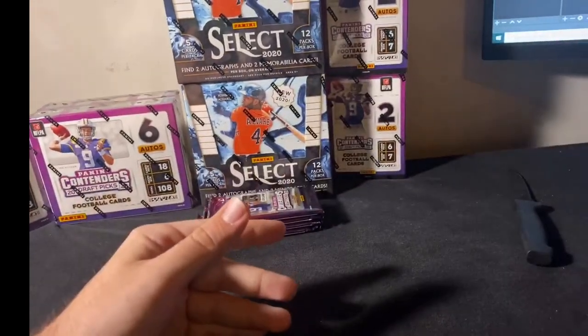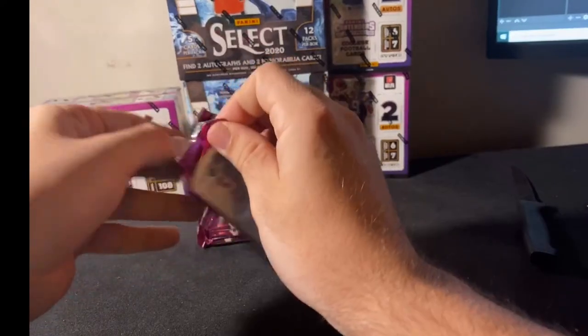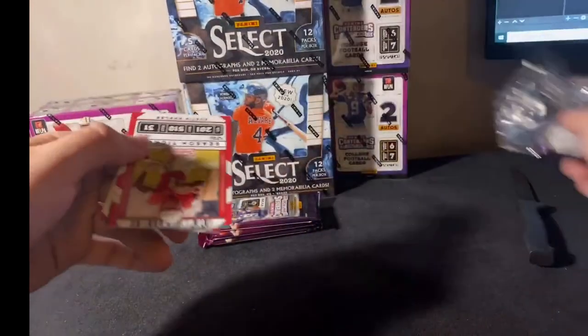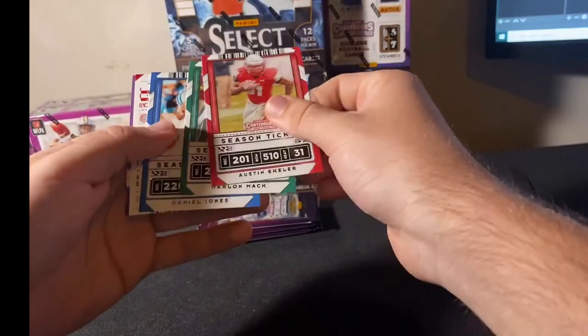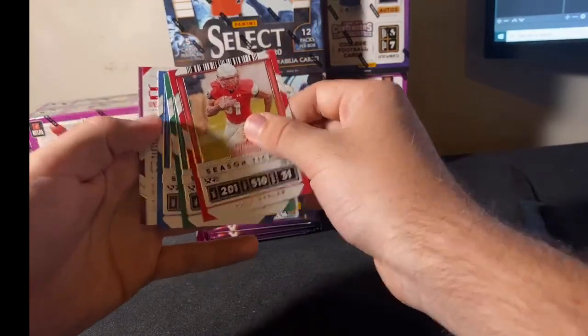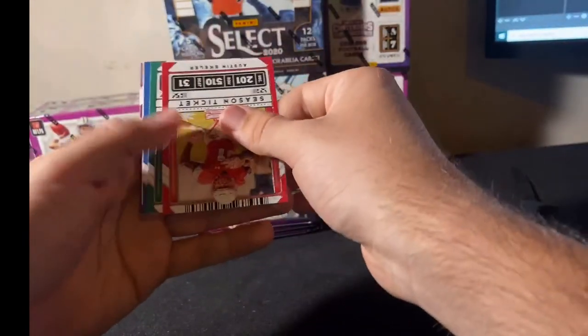Alvin Kamara, Mark Andrews. Austin Eckler, Marlon Mack. Daniel Jones. I'm sure he's a base card.